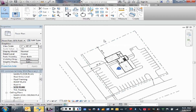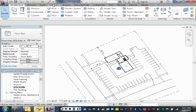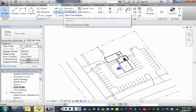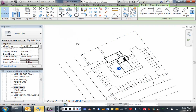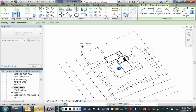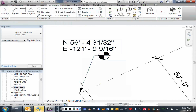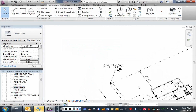Let's see, if we just go to, okay. On the annotation tab, you'll look up here and you'll see a couple of things we've never talked about, and that is spot elevation and spot coordinate. Okay, this is why you might want to set your property icon at one of the corners of the building, because if I go over here and I take spot coordinate and I hover over one of these corners, I can set the coordinate of that corner, and that tells me that that corner location is north 56 feet 4 and 31/32, east 121 feet 9 and 9/16. From where? From our benchmark, right?